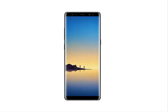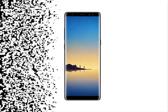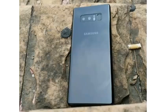Perhaps the strongest point of the Note 8, as well as the rest of the Note line, is the built-in digital stylus, called the S Pen. And as it turns out, the one found inside the Note 8 is literally the exact same one as in the Note 7, down to the 0.7mm tip size and the 4096 levels of pressure sensitivity.